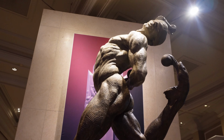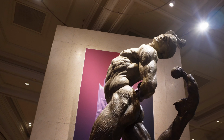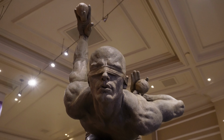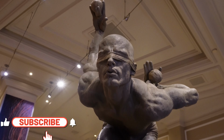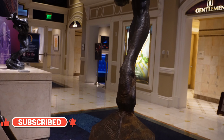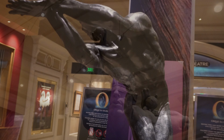That's a pretty cool statue. It's like tossing the ball. He's kind of holding the balls, and he's on point. And it looks like he's about to throw them, which is pretty cool. Ooh.